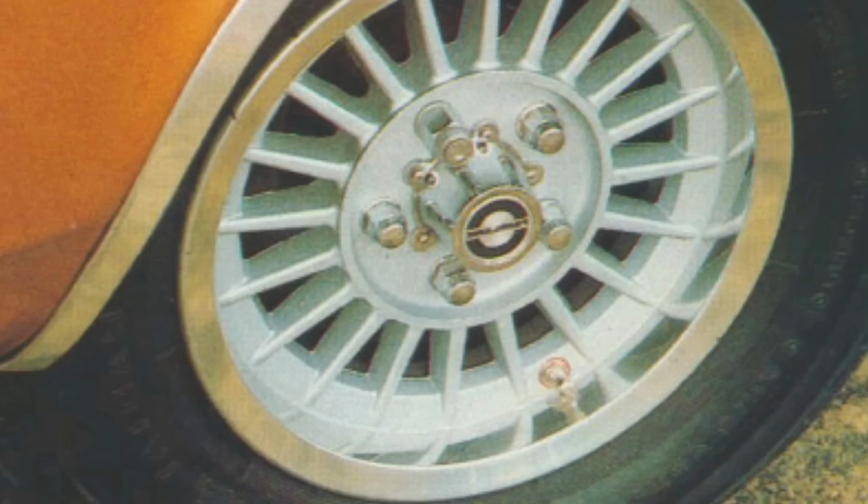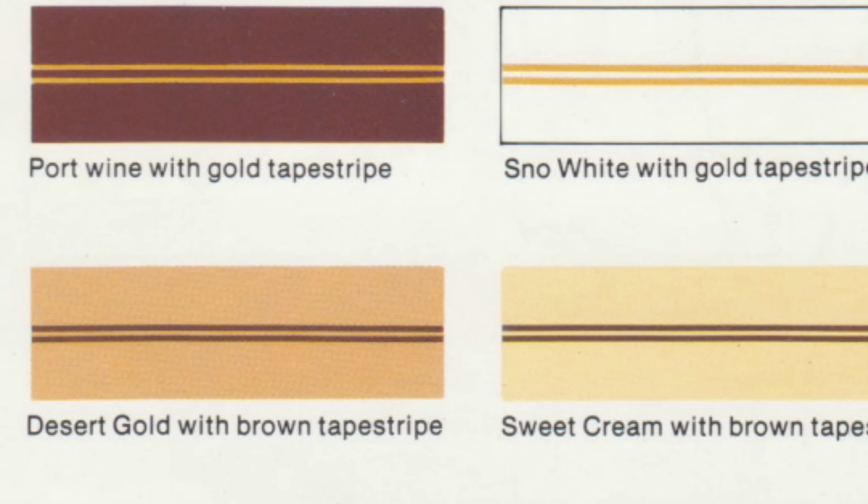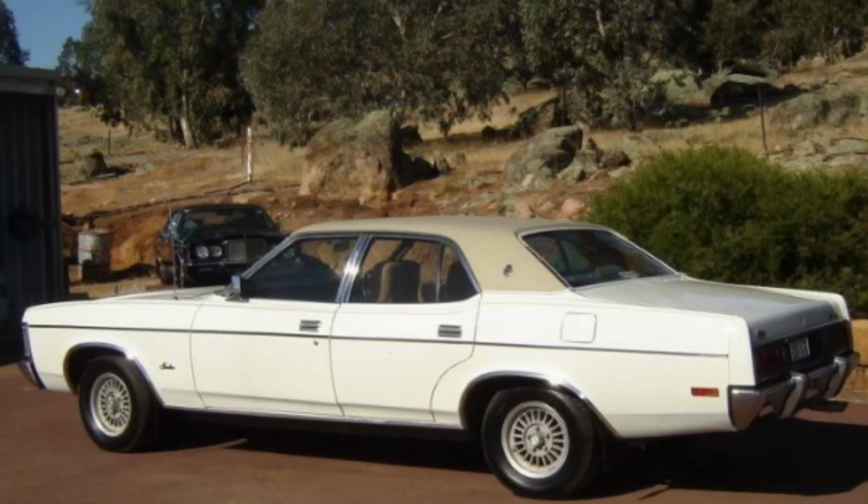The additional extras included a padded colour-keyed vinyl roof, chrome left and right-hand remote control rear view mirrors, side view mirrors, chrome exhaust trim, Volante sports road wheels, pinstriping and ornamentation on the bonnet and C-pillar. It was available with vinyl trim, which had perforations in the seats, or cloth insert seating was available on some of them. And they were available in a number of colours: the Desert Gold, as I mentioned, Port Wine, which was a nice burgundy, Sweet Cream, and Snow White.